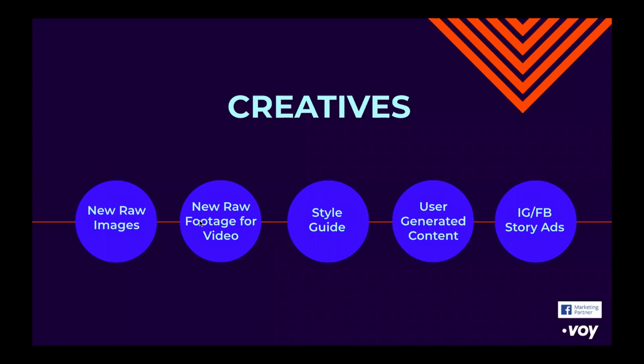So for creatives, here's how we want to be thinking about it. We've seen some companies right now start shooting new raw images, so that you have a lot of content to play with. Start shooting new raw footage, so that you have a lot of content to play with for video ads. Start thinking about your style guide for the holiday. Are you going to show snow? Are you going to show snowmen?